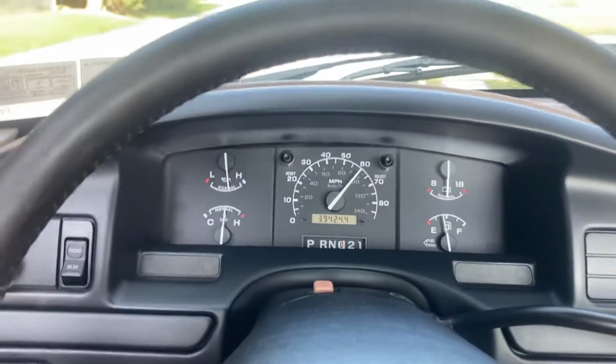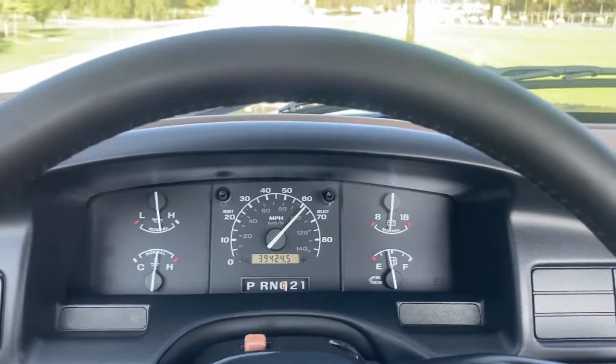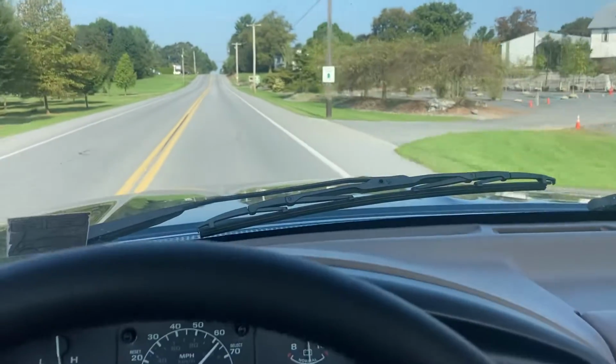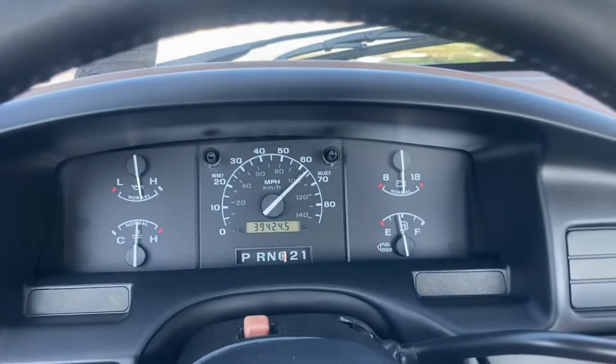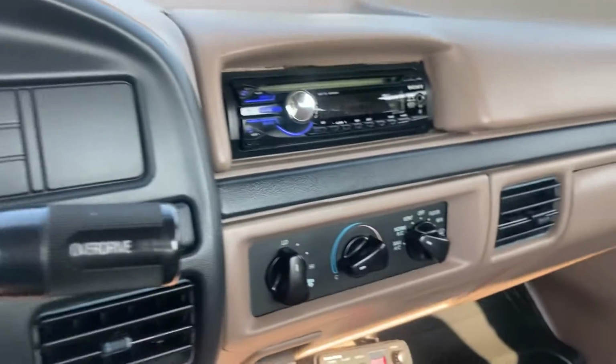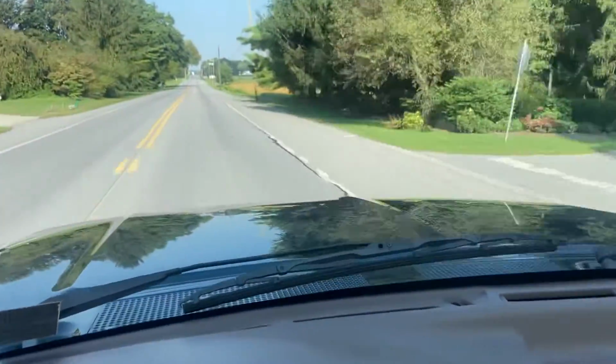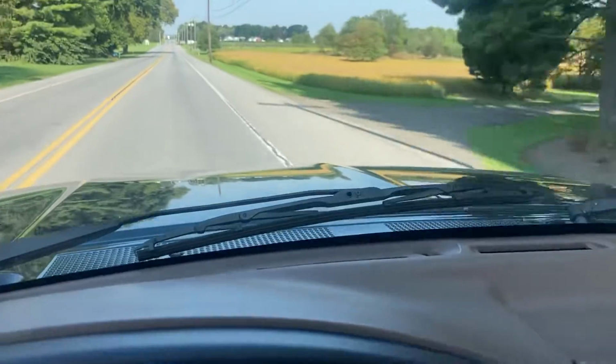Roll the windows up now. No weird rattles or squeaks. We got it up to 65. Nice shiny hood.